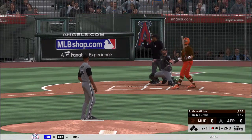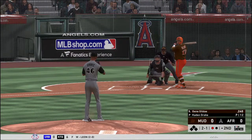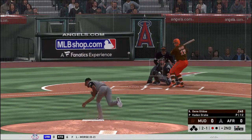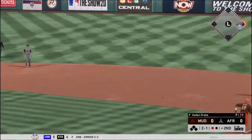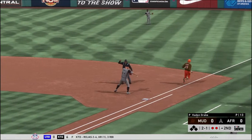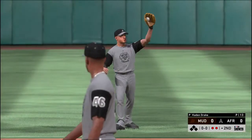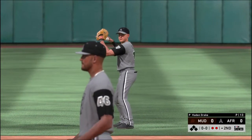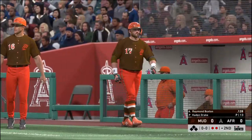And he has a cut at that one, but misses. 2-1. Bouncer up the middle. He's got it. And that's the second out. That's it. The center fielder, Raymond Buxton.